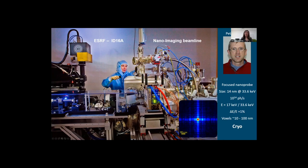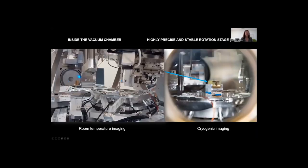And this is a cryo system. The sample stage is cooled, so the samples can be imaged at -160 Celsius. And this is a picture under the hood, just very briefly. We work both at room temperature and in cryo. This is a sample that's mounted in room temperature conditions. And when it's in cryo, we use a Leica system to transfer from the lab to the cryo stage.